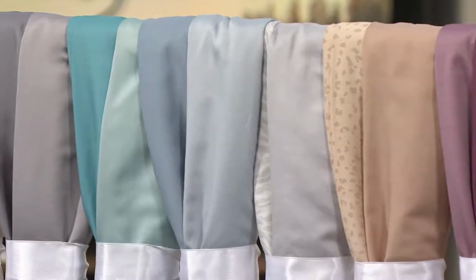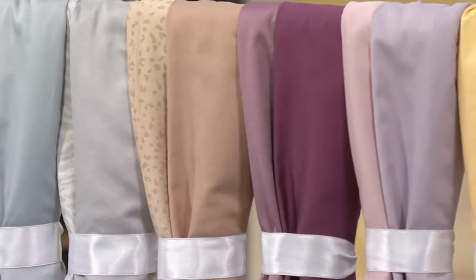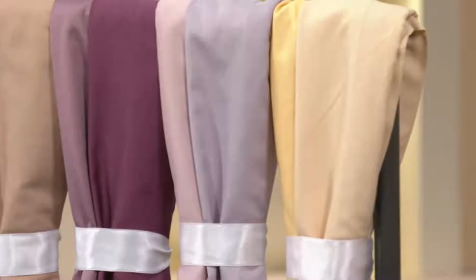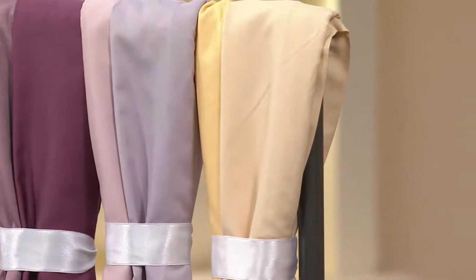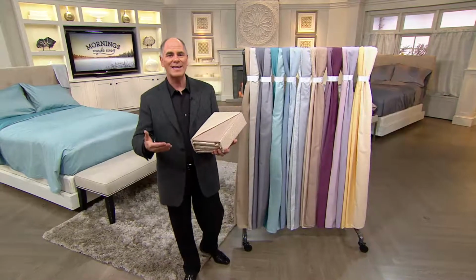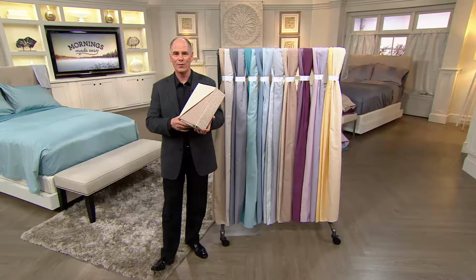At $85, that is a wonderful price for ultra luxury 600 thread count sheets. At $39.98, that's an even better price. People are picking up more than one set. Since midnight last night, we've had 20,000 people give us a call to pick up their new bedding for spring.